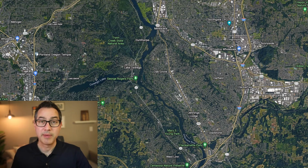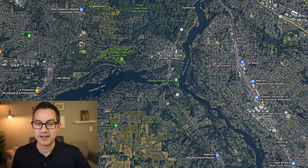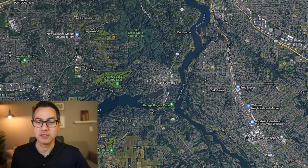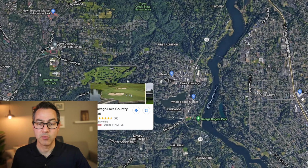I could go on and on about the parks here. There's too many to get into. There really are a lot of really, really cool ones. Some of the other notable things, here's the Oswego Lake Country Club right here. There's a lot of housing all around the country club. And obviously, if you're gonna be right on the country club with views right in your backyard, you're gonna pay a premium for that. But you could be right across the street and get something that is definitely more affordable.